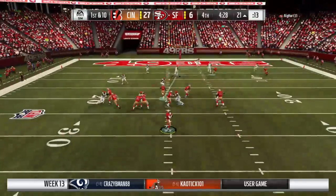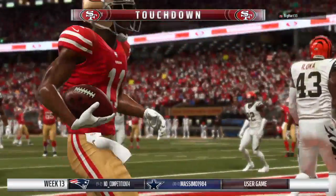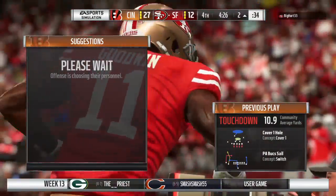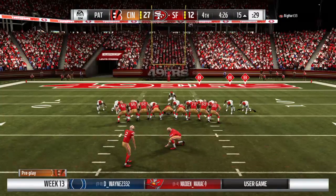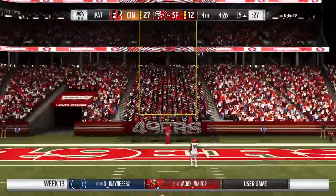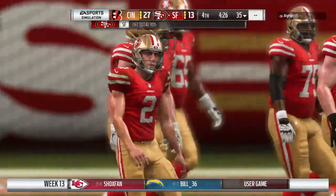Now a play fake here on first down. And he hauls it in the end zone. Touchdown, San Francisco. Marquise Goodwin, his 6th touchdown of the season. And the 49ers make some inroads here on that deficit. Extra point up and through by Myers. And the lead will be cut down to 14.